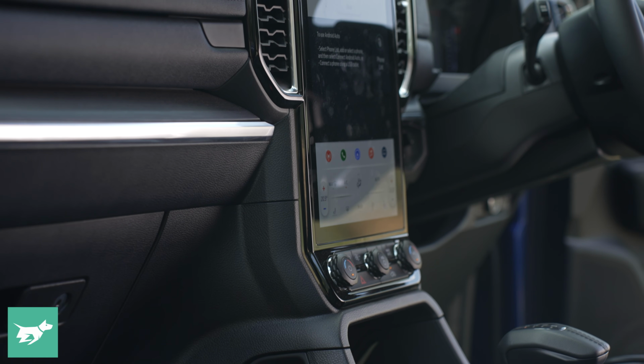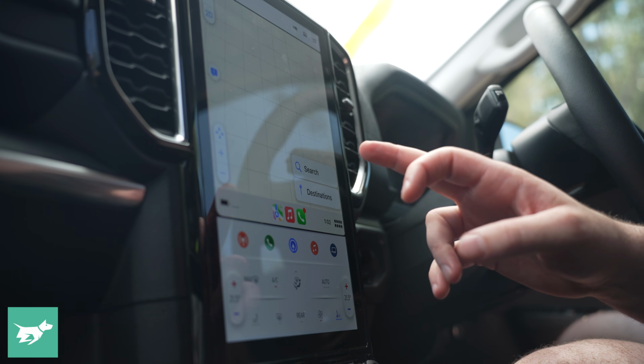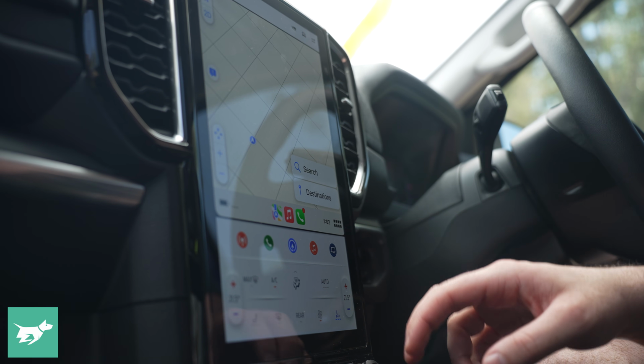Taking a quick look at the tech, because there is a lot of it here in this cabin, we've got an 8-inch digital driver's display right in front of us. You do get a full width one on some of the more plush grades, but I don't really think that's reason enough alone to upgrade, especially when we have the 12-inch touchscreen here on the sport grade. This is what really matters.